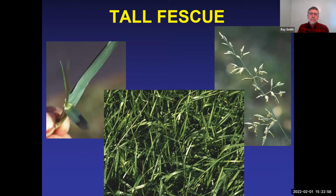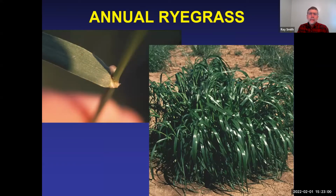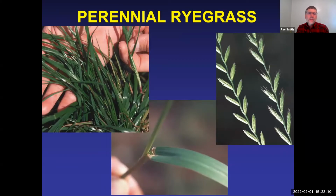Tall fescue, as I mentioned, is in between, and there's two ryegrasses. Annual ryegrass would be planted in the fall of the year, used for spring and early summer grazing, and perennial ryegrass. Now in Kentucky, we typically talk about perennial ryegrass only surviving about 2 years. So we don't encourage planting of that for long-term pastures. We talk about it more for short-term pastures.